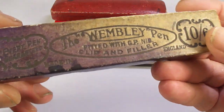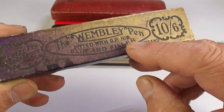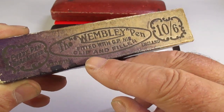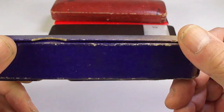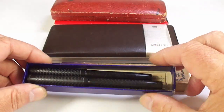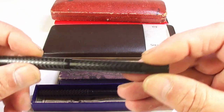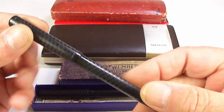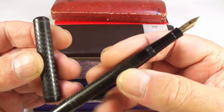This is an interesting box. Look at that. It says the Wembley pen fitted with gold-plated nib, clip and filler, 10 and 6 pence. A very interesting box. And when I opened it, there were actually 2 pens inside. We've got one here, and these both are actually eyedropper pens.